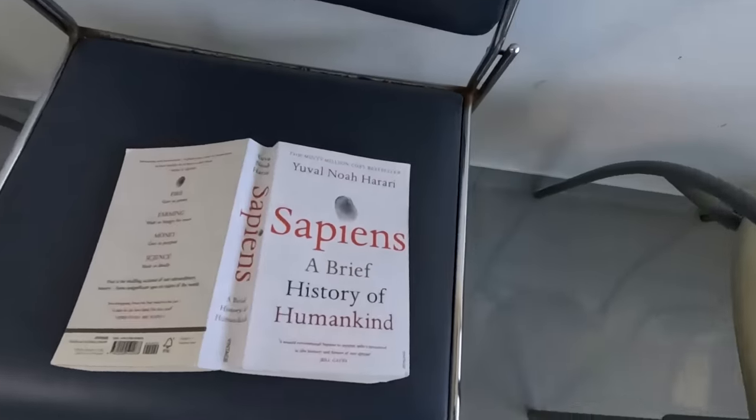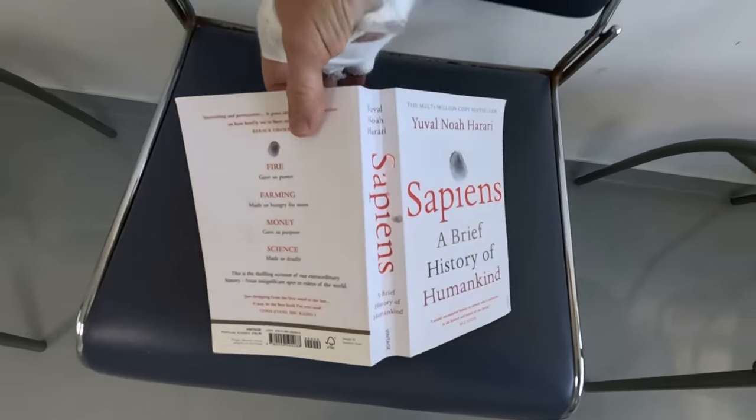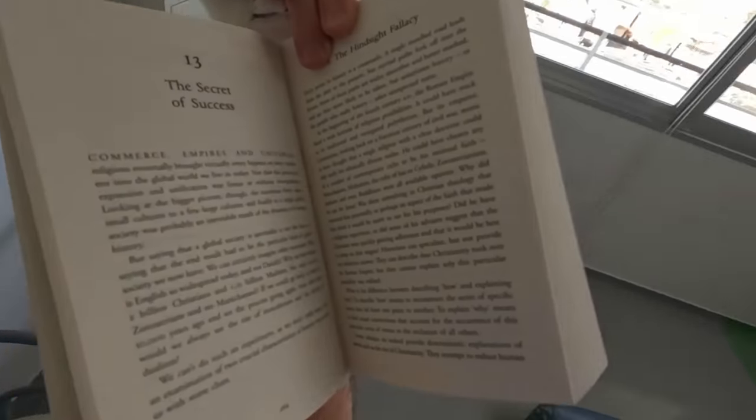Okay, back on my book here. About halfway through it. It's an amazing read. Hopefully I can get out of here soon. Goodness gracious, how long is this gonna take?